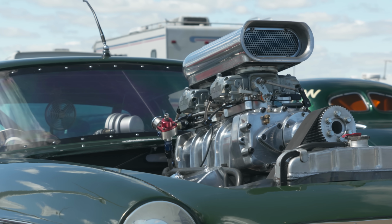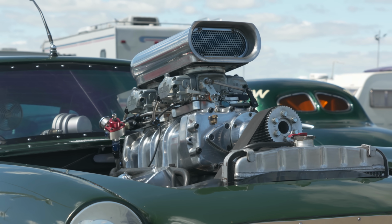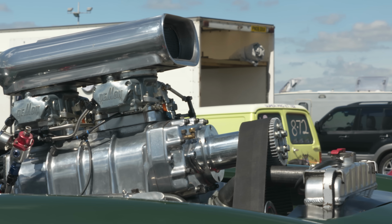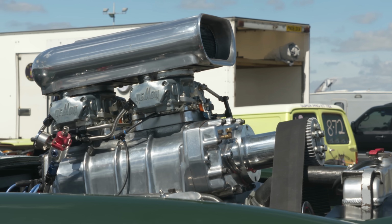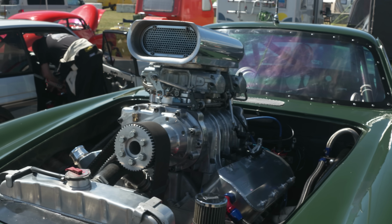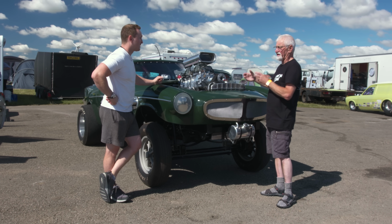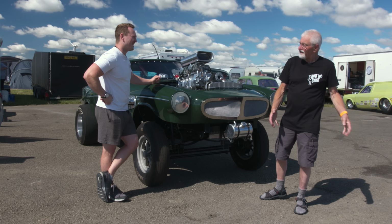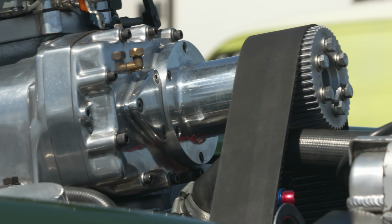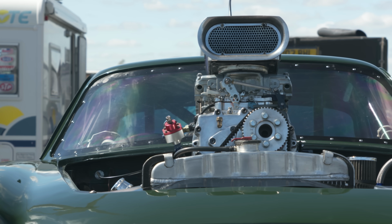Okay, let's start with the beating heart of your Gasser. What are we looking at here? Well, we're starting with the engine. Basically, it's an American V8, what they call a Chevy 454, about 7.4 litres. It's got aftermarket aluminium heads, because the original cast heads are not great. On top of that, we've got a 671 GMC blower, supercharger in English terms, on about 7-8 PSI boost.